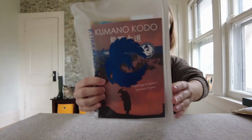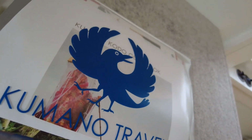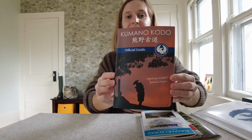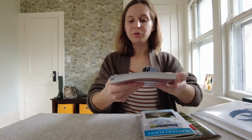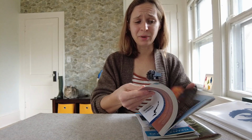So it comes in this clear envelope, which I actually think would be a good idea to store the stuff that you want to bring along. The first thing is the Kumano Kodo official guide. Tony and I have been flipping through this, and there is so much information about the history and the shrines and even logistics of the area.